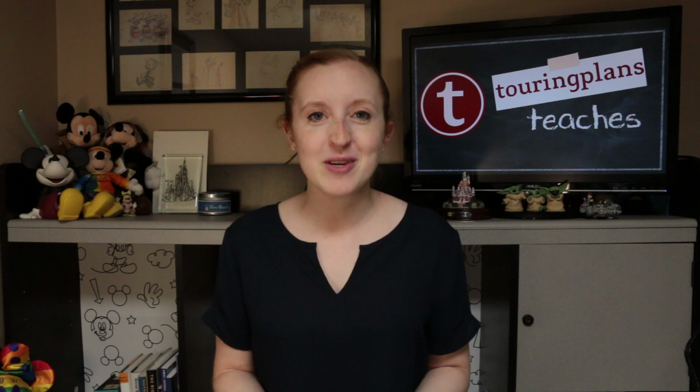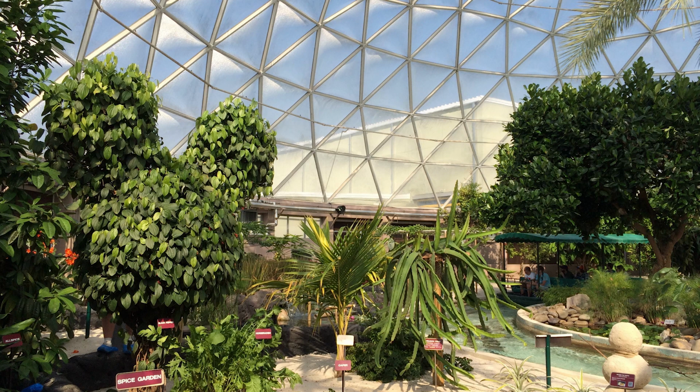This is where you can see very large aquariums, undersea exhibits, Turtle Talk with Crush is there, a great place to go in the middle of the afternoon and get out of the sun and enjoy the air conditioning and the shade. Next, you have the Land. This is where you can see Living with the Land and take a boat tour through some hydroponic gardens, etc.